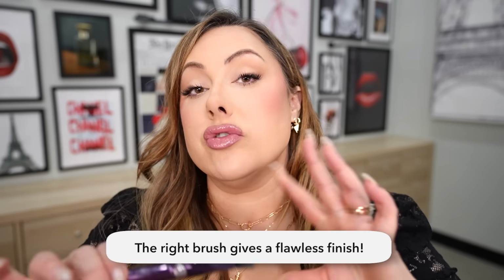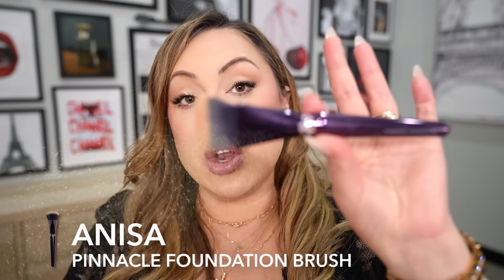You could have the most expensive, luxurious, beautiful foundation on the planet. If you don't pair it up with the right brush, you're not going to get the finish that you want. So I always love using the Anisa Pinnacle foundation brush.